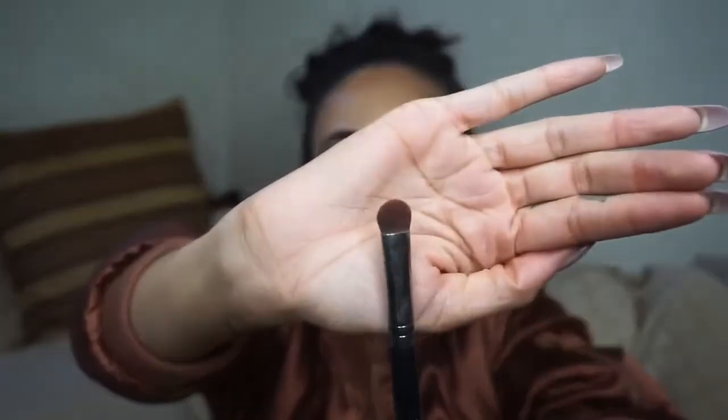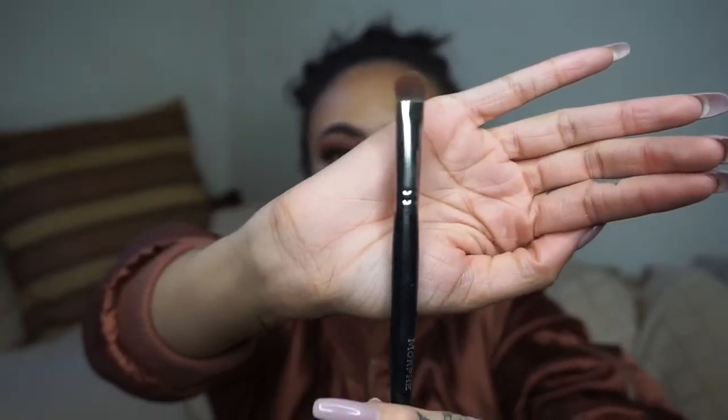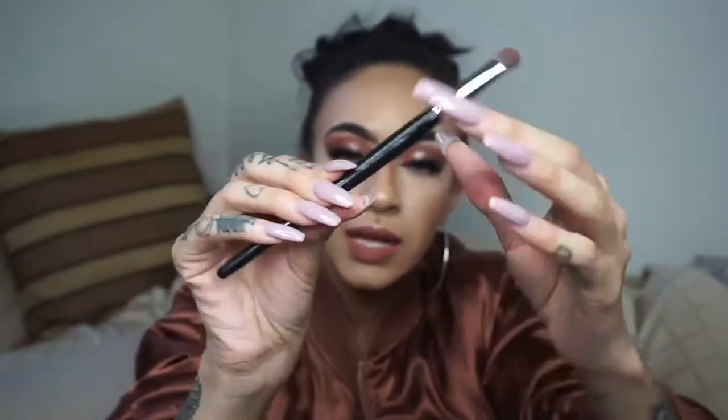This is a dense brush that I like to use for when I pack on eyeshadow. It's very dense, sturdy, and it's really nice to use. I like that it's slim right here. I love this to pack on eyeshadow, as I said already. Also, I like dense brushes because it picks up more than enough shadow, and you just have to tap it and literally just pack it on. It's super good. So I like this brush.